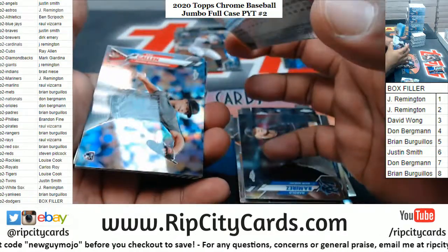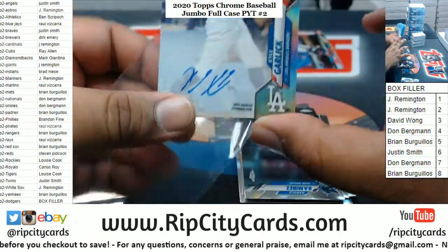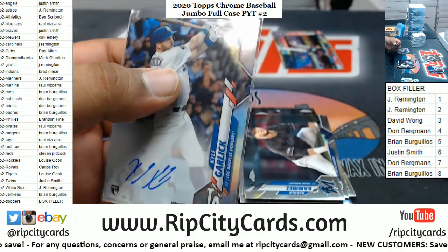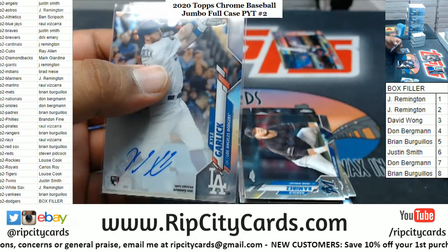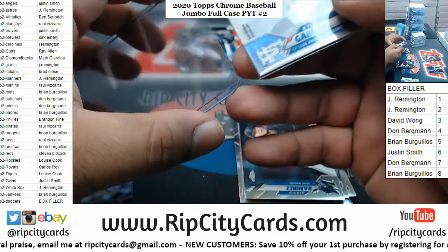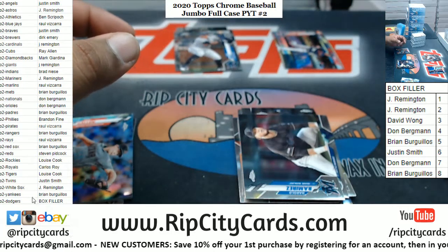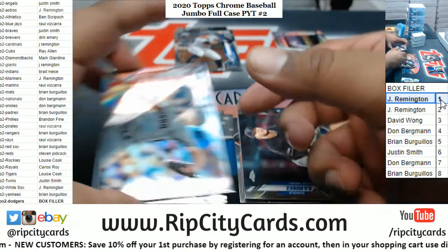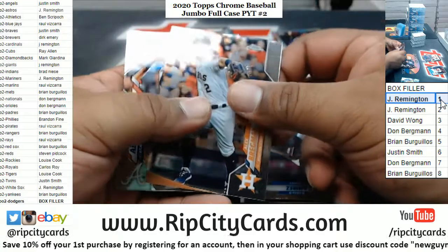Wow, a Dodger autograph already. We have Kyle Garlick. Dodgers on the board already in the first box. There you go, John. I like these 35th anniversary cards. Pretty slick.